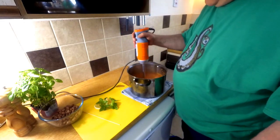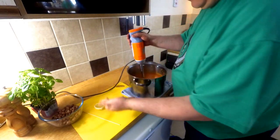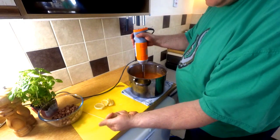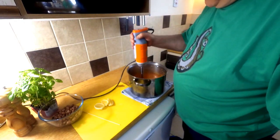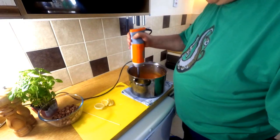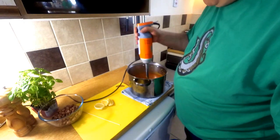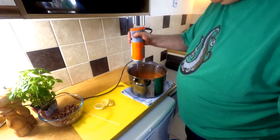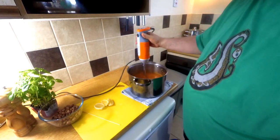And what I want to do now is add this, the basil. It's just like a slack handful of basil leaves. I'm not over concerned with chopping that basil up too much, because it's nice to have a bit of, I don't know, bit of presence in there, you know, rather than one homogeneous sludge.